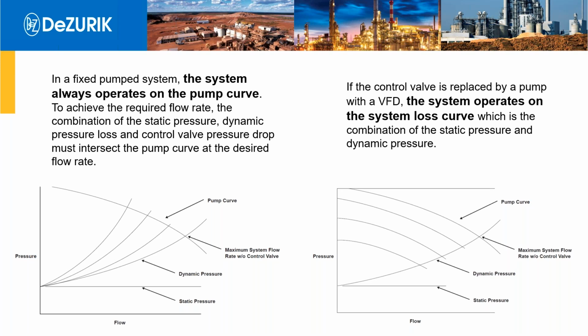With the VFD and without a control valve, the system operates on the system loss curve. One way I like to look at it is if you had changed the impeller in a pump, you'd get a different pump curve. By using a variable frequency drive, you lower that pump curve at the output of the pump, decreasing the energy consumption until the pump curve intersects with the dynamic pressure curve.